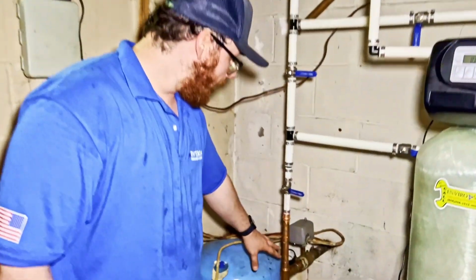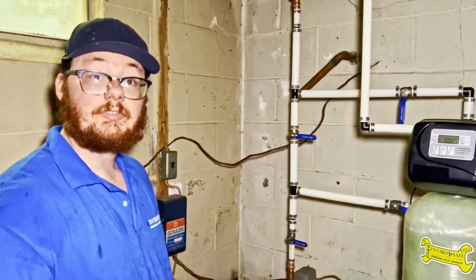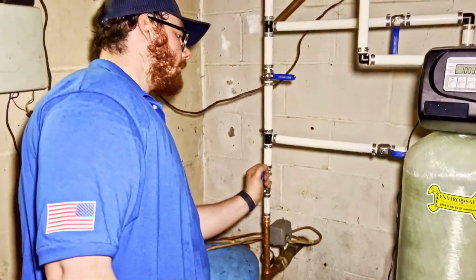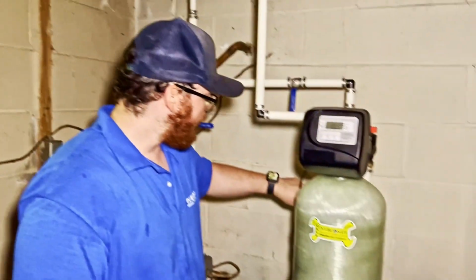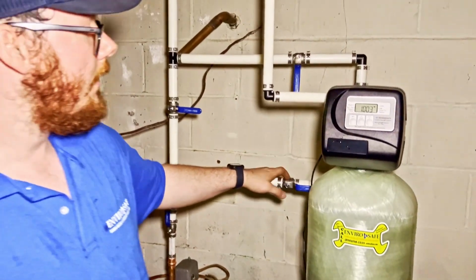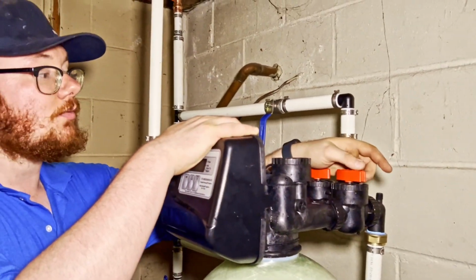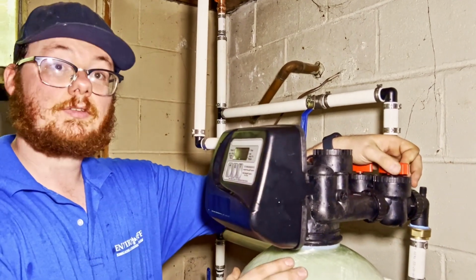All right, so I turned the well back on to get water back in the system since we depressurized it earlier. Now that that is back on, I'm going to open the main valve and let water go back to the system by opening up this bypass valve. And then on the back of our systems, we throw in a secondary bypass system to make sure that you can bypass this if there's ever any issues on these systems.